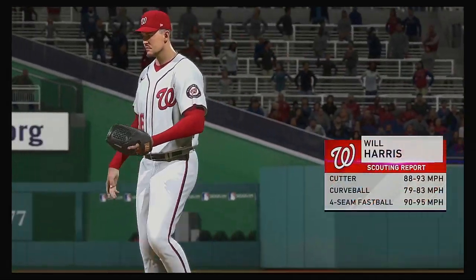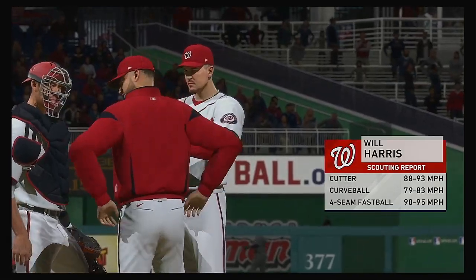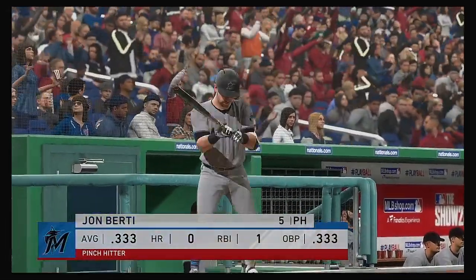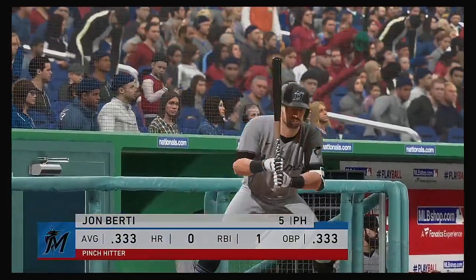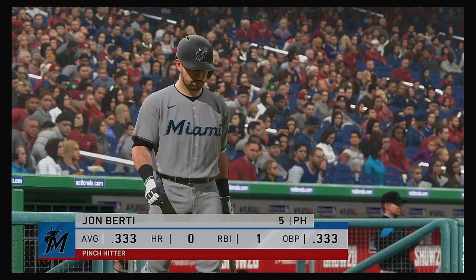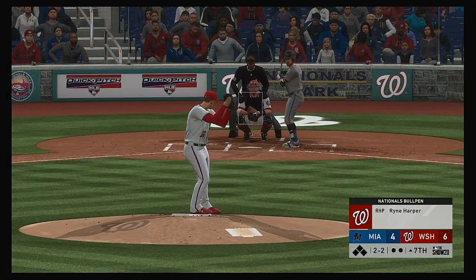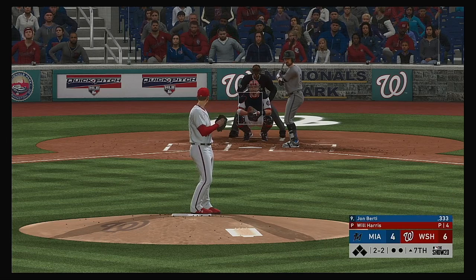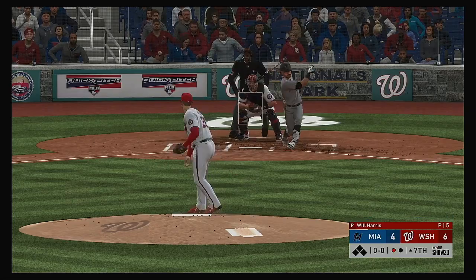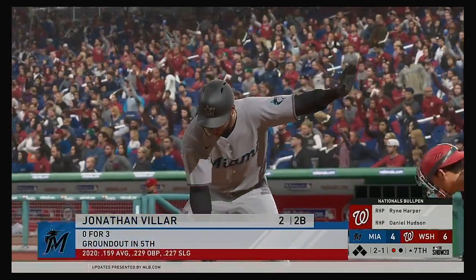Will Harris is on to pitch from the bullpen now to start inning number 7. Number 36. John Birdie is up off the bench as he'll pinch hit here to start inning number 7. Birdie. Boy, good cutting action to that pitch as that's the first out of the inning.